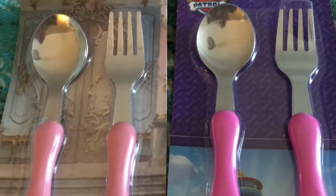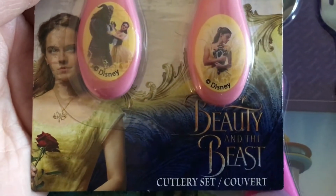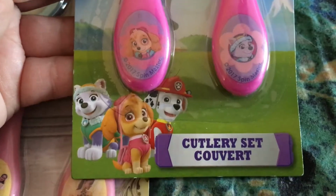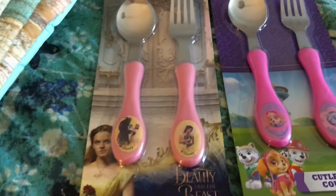So fork and spoon, and what I love about these is they were $1 at the Dollar Tree, but these are name brands. So first we have the Disney, and this is the Beauty and the Beast cutlery set. So we all know Disney, they probably retail for $6, if not more. And then they had a Paw Patrol, and they do have boy as well. So the boys was in blue. I obviously picked up the girls. So those 2 items right there that I thought were just a phenomenal deal.